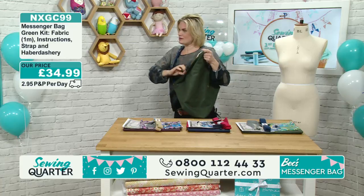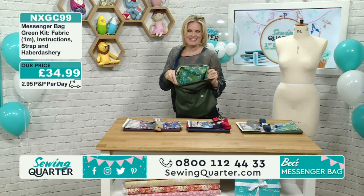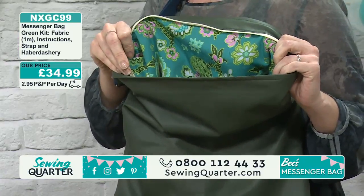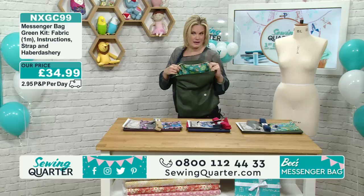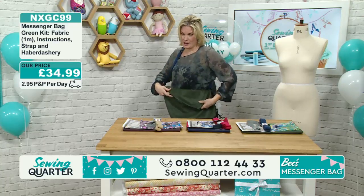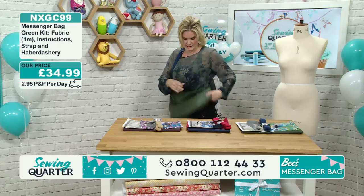Cool, you've gone to town on this, haven't you, Becs? Look at that. I love that there is a beautiful Amy Butler surprise in this one. Now, that fabric only came out at the beginning of this year. Isn't that brilliant? So then, you see, you don't even have to zip it up. I mean, that's if you want sort of belt and braces and you're somewhere where there are pickpockets.